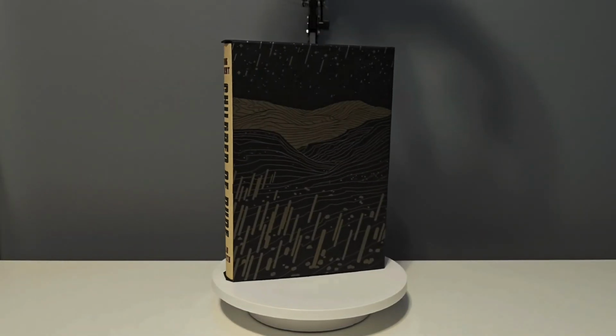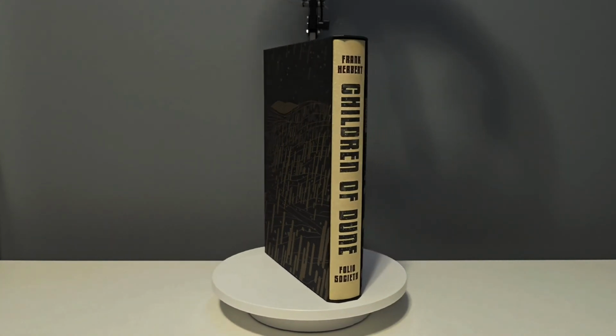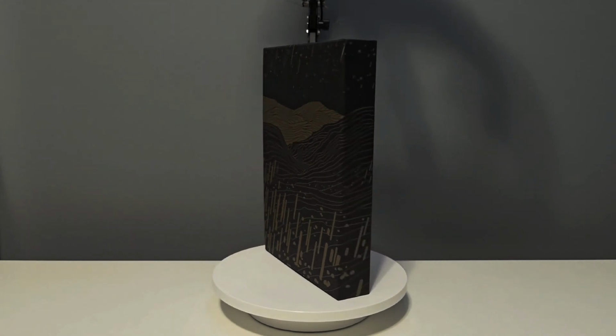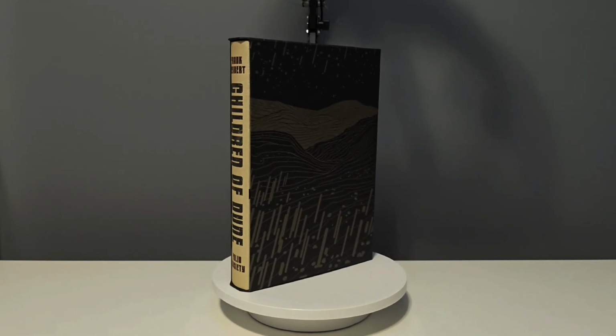Children of Dune was released in 1976 and printed by Folio Society in 2024. It currently retails for $115 and has 392 pages. It measures in at 10 by 6 3/4 inches and has 8 illustrations done by Hilary Clark with 1 double-page spread and 10 chapter headings.